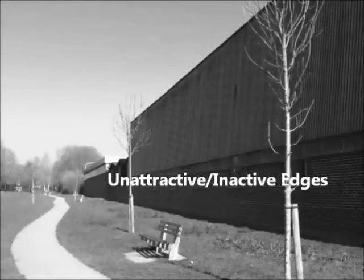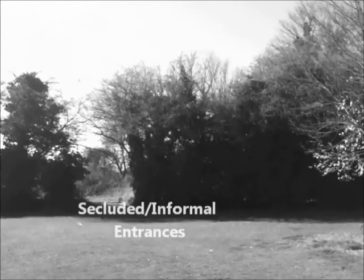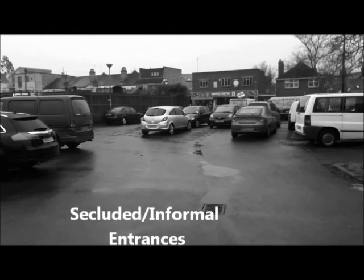Weaknesses. Many of the edges in and around the perimeter of the park are unattractive and inactive. Also, various entrances to the park are mostly hidden away and quite informal.